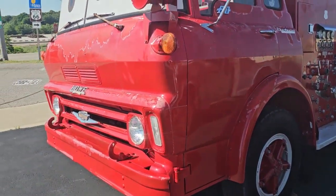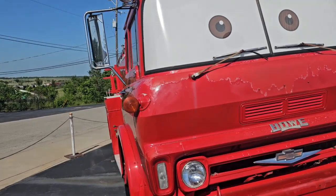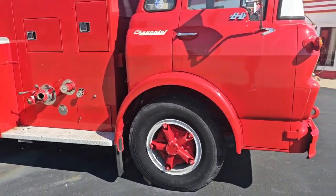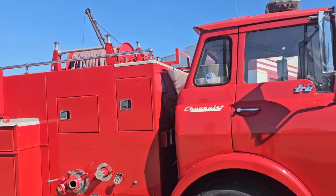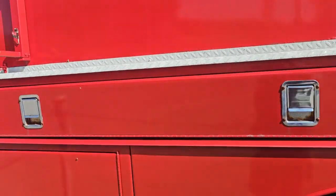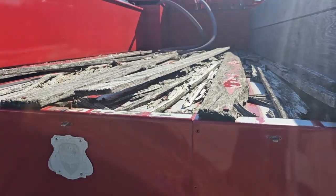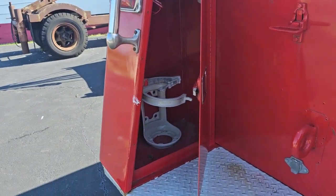And then, of course, we got this old fire truck. It's a Howe. It's the company that made it. It's a Chevrolet. It's definitely probably from the early 1970s. And it's pretty complete too. I mean, you got the hose pumps. Hardly any rust on this thing. Got a little dry rot up there. Got the hose reels. Place for fire extinguisher. This thing's in pretty good shape overall.